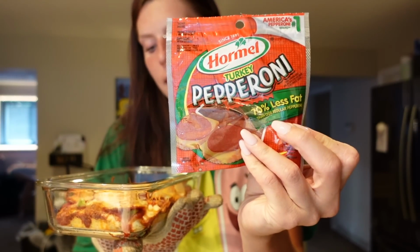So then some green bell pepper, some onion, 1 point of turkey pepperoni, and then 2 points of cheese. And I did a little bit of this and a little bit of light mozzarella. So this entire thing is 12 points on WW. After I eat that, I'm gonna go ahead and have my normal Honeycrisp apple, and then I have some more cookies to work on.